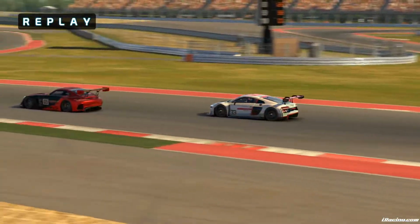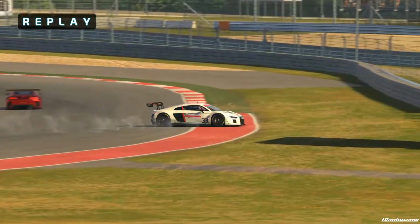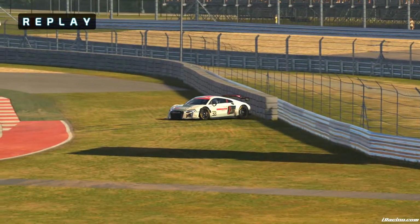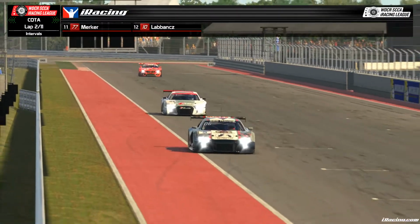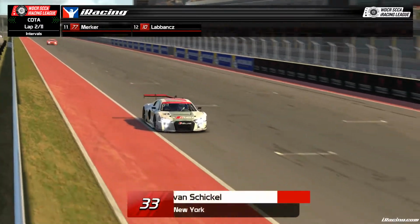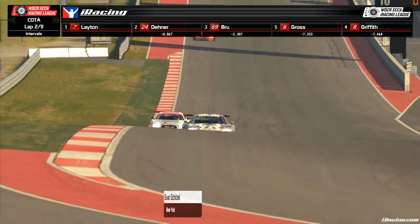He was to the inside of Brew, tried to cut the corner and just got the curb too much. Too much curb, pulled tires, recipe for disaster, and unfortunately for Schickel, gonna damage his car significantly early on. You see the wing damaged, left rear. That's going to significantly impact the performance of this car.